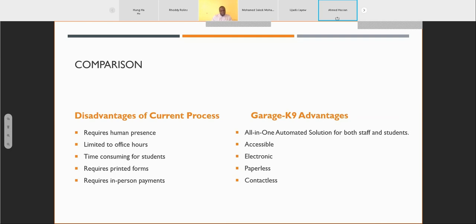It's time consuming for students, like I mentioned, requires multiple visits. And it also requires filling handwritten forms, as well as in-person payments. So the advantages of the tool I developed: it's an all-in-one automated solution for both staff and students. It's 24/7 accessible. It's electronic. You won't have to deal with any handwritten forms, which makes it paperless as well as contactless.